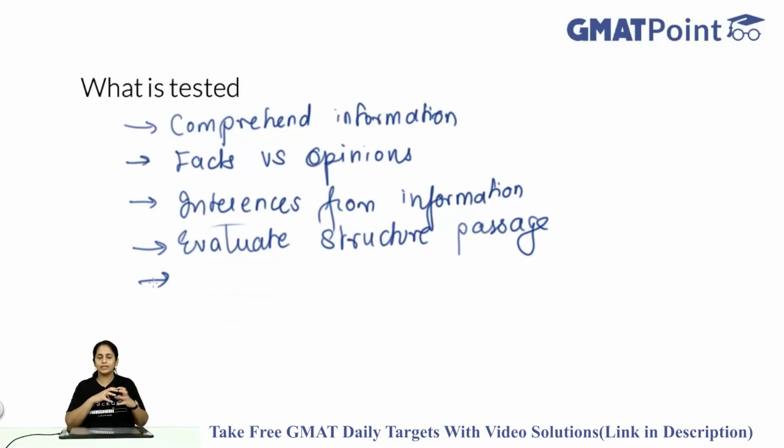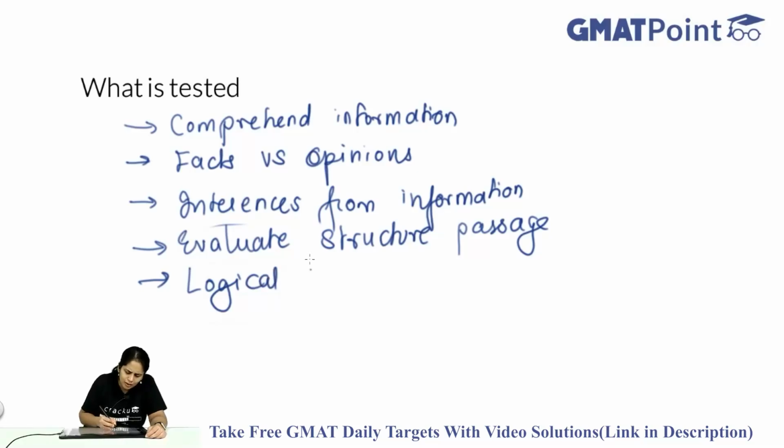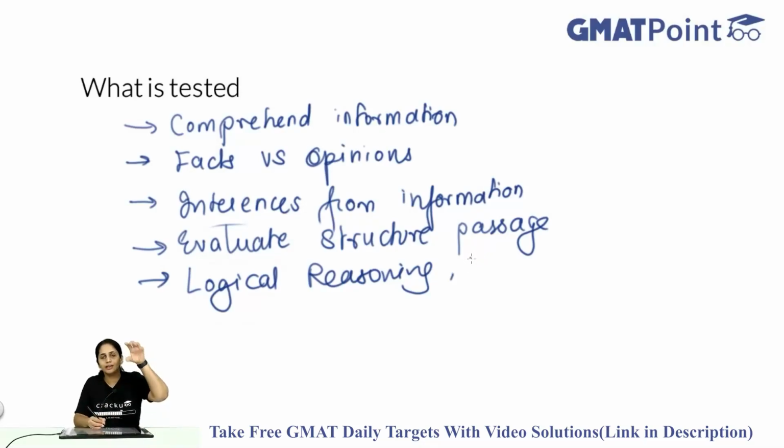So whenever you see the passage from a bird's eye view, you will understand how each of the parts of the passage interact, and what is the overall logical reasoning that is employed by the author to actually convince you or guide you in a particular direction. So essentially you have to understand the logical relationships. So logical reasoning, relationship between parts of the passage, all of that you should be able to understand through your critical eye on that particular passage.